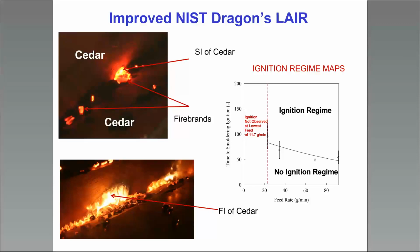So what you can see is, as you feed in more firebrands, and we've determined, as you can see in the paper, that this feed rate corresponds to a certain generation rate of firebrands, you get ignition much more quickly depending on how many firebrands are being generated. So I think it's a very useful device to look at.